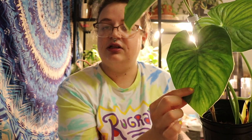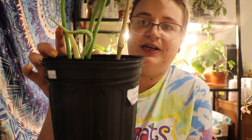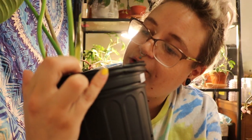And this is the little middle child, or oldest child, I guess, because this is the mama, oldest child, middle child. And then he's got a new baby leaf coming in right here. How exciting is that? And it looks like it's going to be a nice, good-sized leaf. I'm really, really thrilled.